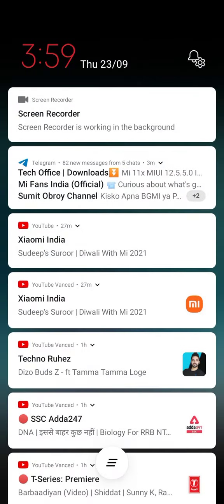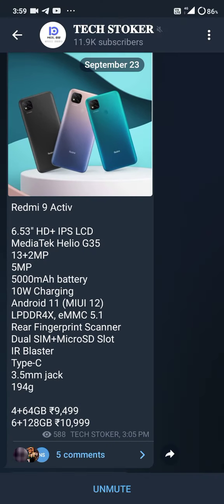September 24th, and as you can see, let's talk about this Redmi 9 Active's specifications. 6.53-inch HD plus display, MediaTek Helio G35 processor, 13 megapixel plus 2 megapixel camera, 5 megapixel front camera, 5000 mAh battery, 10 watt charging. You will get Android 11 based on MIUI 12, LPDDR4X, eMMC 5.1, rear fingerprint scanner, dual SIM with micro SD slot, IR blaster, Type-C, 3.5 mm jack, 194 grams.